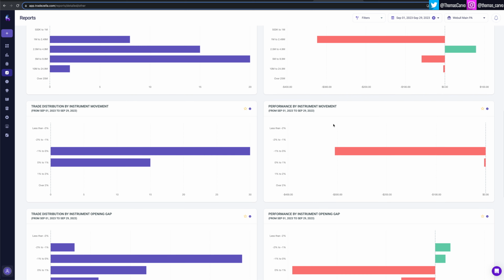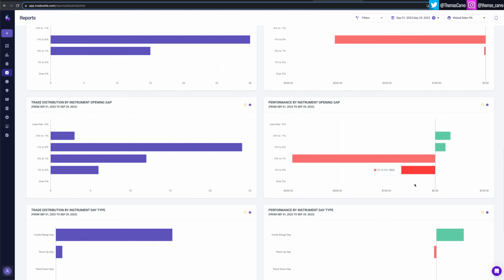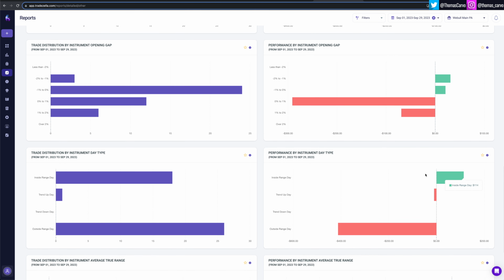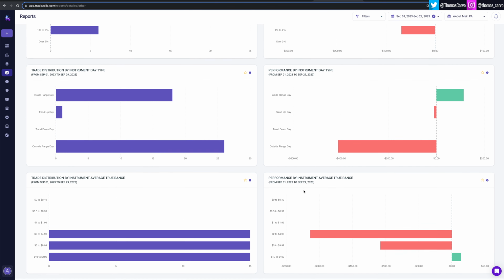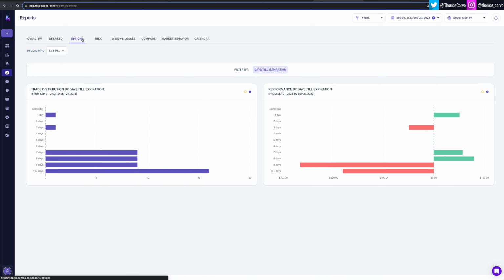Let's look at some of this. Performance by opening gap. When we gap down, I did better. When we gap up, I don't do great. That's this month. Inside range day was green. Outside range day was not too good for me. Interesting. By the S&P, I believe, standards. So that right there, we can go into the options as well.